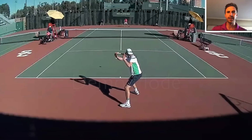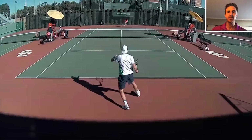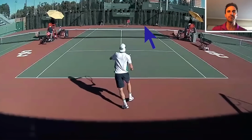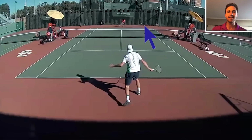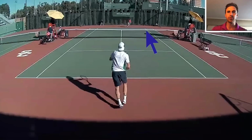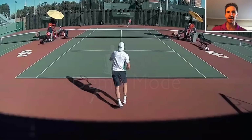I like how this player goes to the slice. Now this player goes slice here and he plays it real close to the sideline. I mean, almost on the line. I don't think he meant to do this. I'm guessing that he meant to slice it somewhere in here and he caught it a little early and hit it real close to the line. So this is probably the riskiest shot in this entire rally.